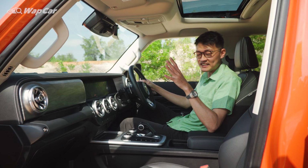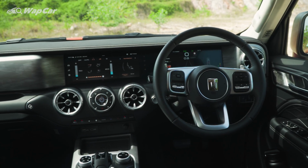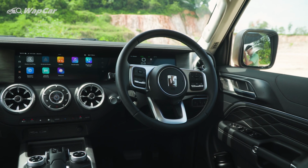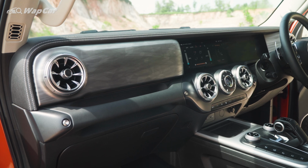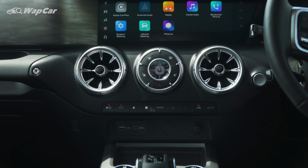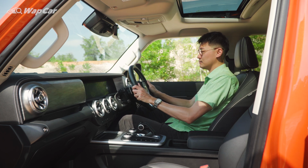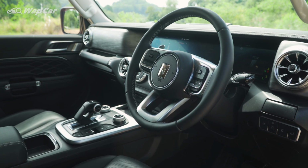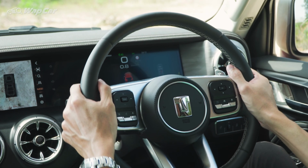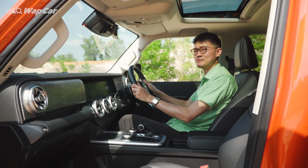Step inside and yes, let's hear all the copyright infringement jokes because the interior architecture is a carbon copy of the Mercedes G-Class. The twin 12.3-inch screens, the upright dashboard, even the design of the aircon vents, they're all lifted straight from the G-Wagen, so make of that what you will. As for the steering wheel, it feels generally rather good. The spokes are a bit too thick though, which I assume is to encourage you to hold it with your thumbs pointing upwards and out, like when you're going off-roading for real, but who knows.